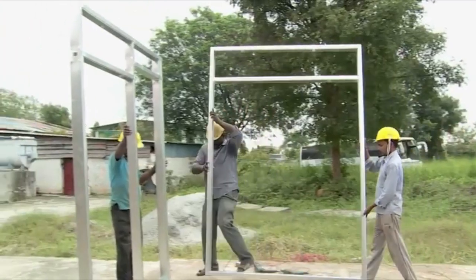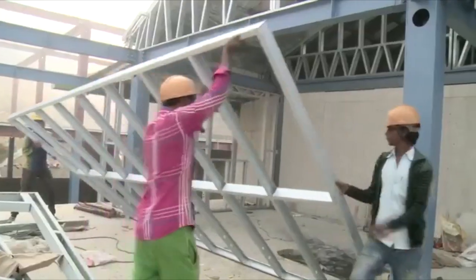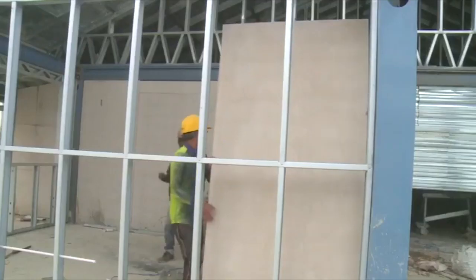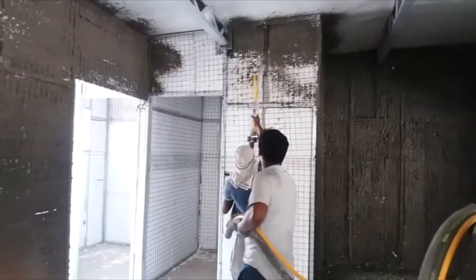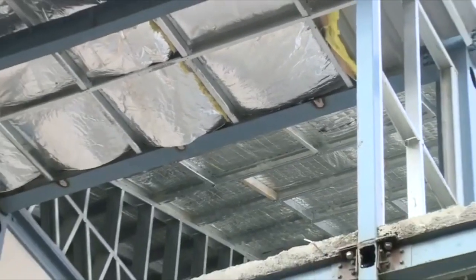areas. The system is based on erection of a base structure by assembly of factory-made cold-formed galvanized light gauge steel sections and subsequently fixing of paneling materials to form walls and floors with and without insulating materials.